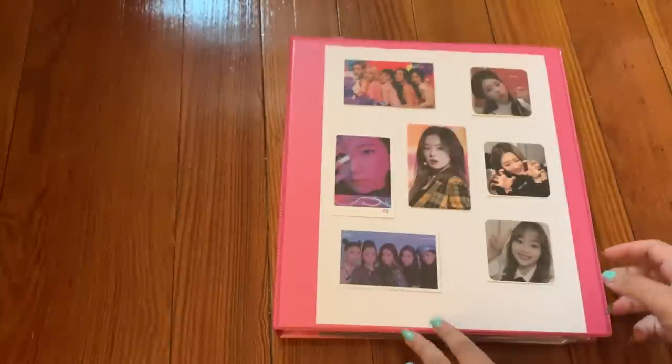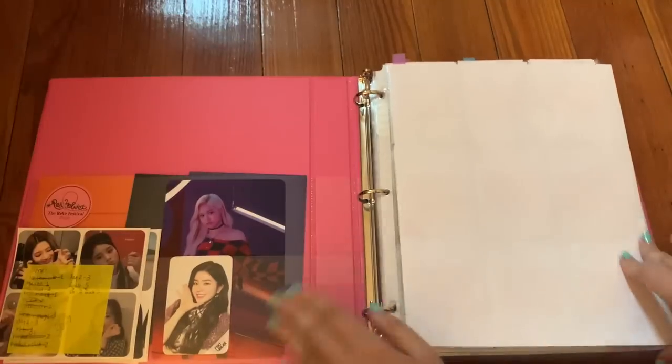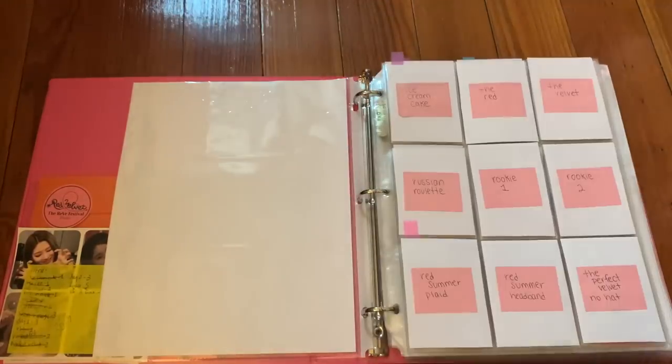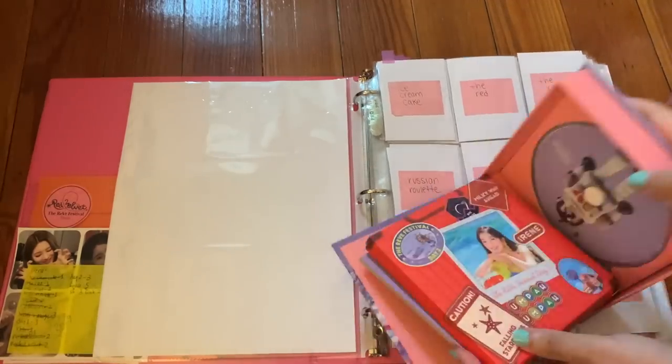Okay, so the next one we have is the girl groups binder, which we actually have quite a bit of stuff for, which is super exciting. So we're gonna move into it. Oh, you know what I didn't do? Oh no, I didn't take, oh actually I have it right here. My mom gifted me this for my birthday, and I pulled Irene's.